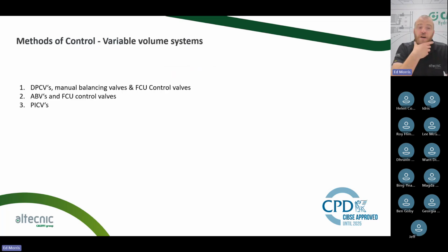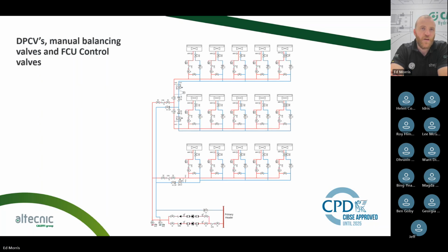Methods of control valves in variable volume systems. So as we picked up on, you've got DPCVs, manual balancing valves, fan coil unit control valves, ABVs, FCUs, and PICVs, PICVs being pressure independent control valves. And again, an example of the system layout and where the valves are used within these systems.